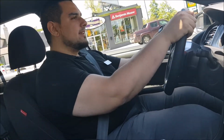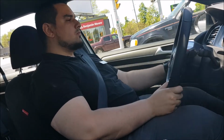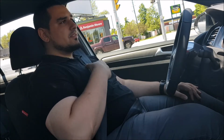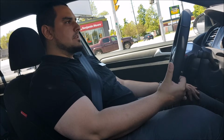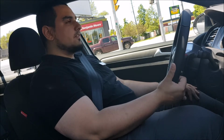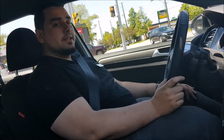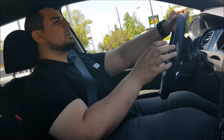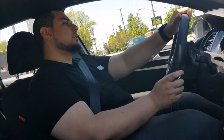Now, this car being a lighter vehicle plays a big role in how the car feels compared to the GLI, because both of them are powered by the same engine. And I can feel this car is not struggling with any extra weight. Like the GLI, you feel a little bit of a wheel spin when you get off the line, starting from zero. With this, I don't feel that. I just feel instant power.